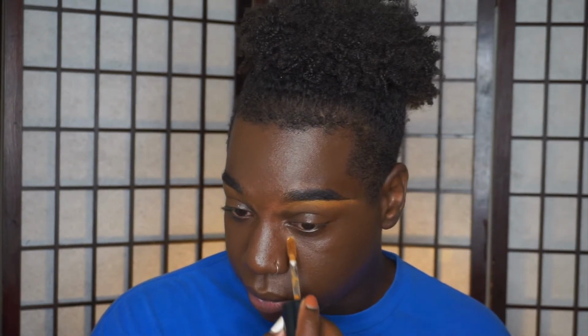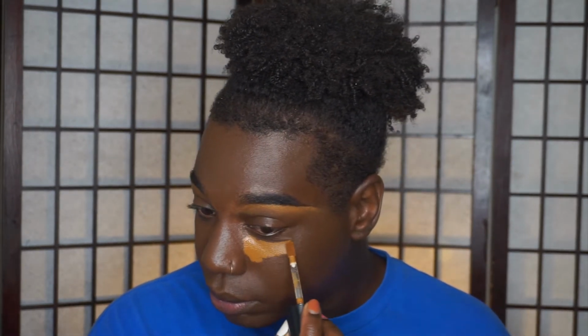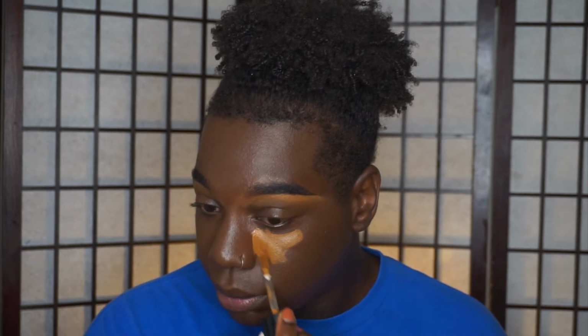Let's see how this plays out. We have the foundation on, which looks pretty nice. I want to go ahead and try this concealer, which I'm nervous about. Like highlighting normally for me is really hard because I get so intense with this stuff. So I'm gonna try my best to keep this very, you know, natural. Just gonna do that much. I can already tell right now that this is very golden and really nice.